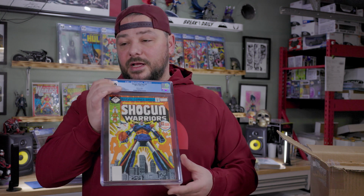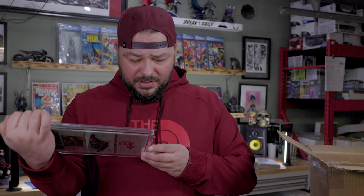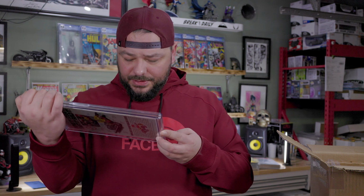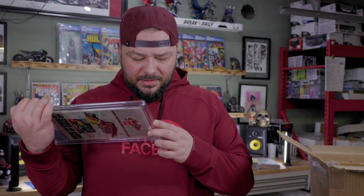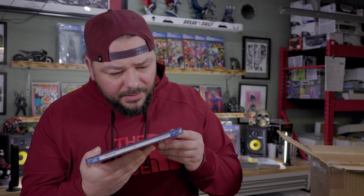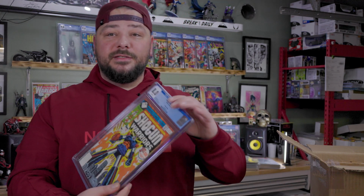I don't recall seeing that, but grader's notes say light bends to cover, light spine stress to cover, and light tears to cover. Where in the hell are the tears? I don't see any. There are no tears. Light tears to cover, there are no tears on this book. We got an 8.0 on this guy, but there are no tears. I don't know what they're referring to. There are literally no tears, guys.